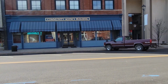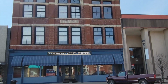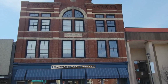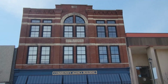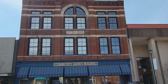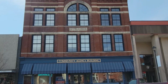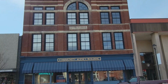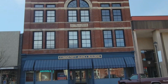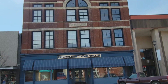And we turn around and face the other direction at the community agency building across the street. You see the name Strauss in the stonework in the building, and then you see the date 1895 at the top. Strauss was two brothers who moved here from New Jersey and opened what they called a dry goods store back in the late 1800s. And that store actually eventually became known as the Gold Mine store.